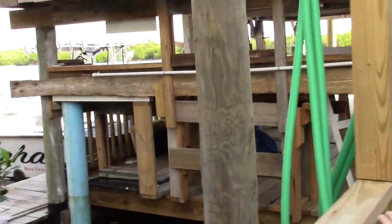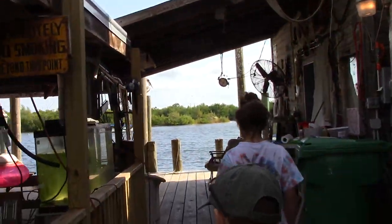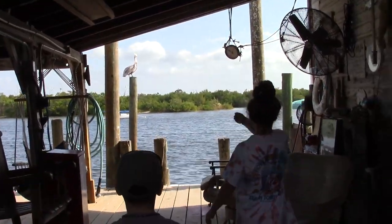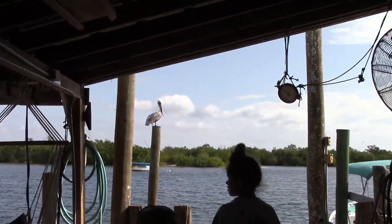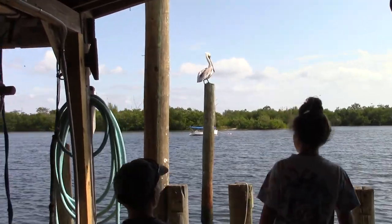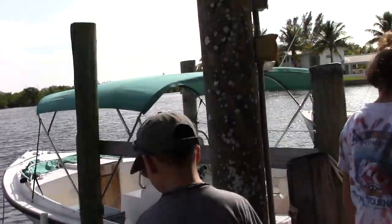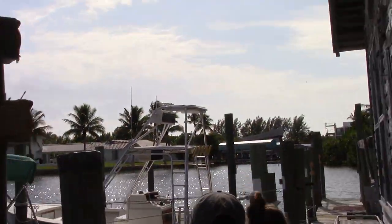Oh, I saw one fish. I always see little fish instead of big fish. Yeah, and pelicans normally come around. Hey, I named him when I was little. I named him Bob Bomb.